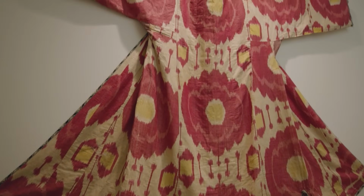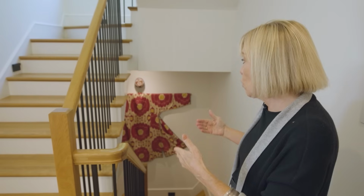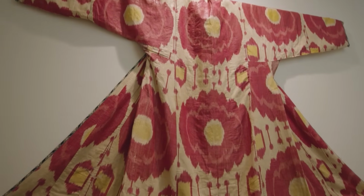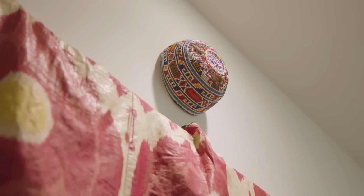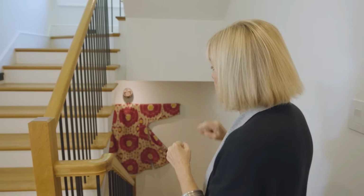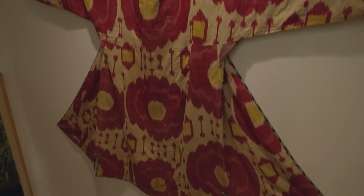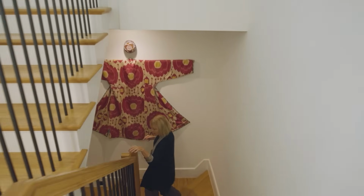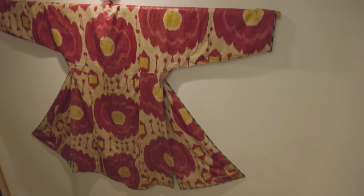We're on our way down to the final room, our downstairs living room, and in this hallway we have another chopan, again from the area around Bukhara, the Silk Route. This again would be a robe. The size of this would have been a man's robe. Above we have an antique hat from one of the stans, maybe Kazakhstan, Tajikistan, Kyrgyzstan. I have a small collection of those, so this would be another chopan, probably late 1800s, early 1900s. So if you come on down here, I will show you the final room of the house.